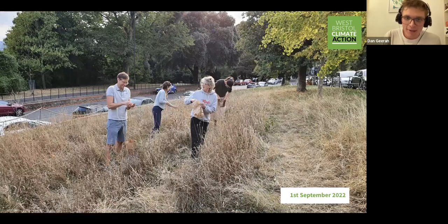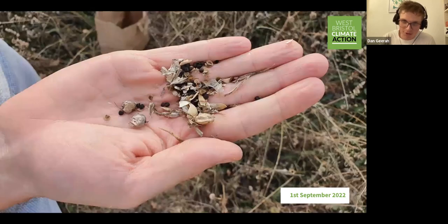So coming to near the end of my slides, we had such a bumper crop of seeds that we managed to get volunteers out for 2 evenings where we were harvesting as many seeds as we could, filling up paper bags, mainly of that yellow rattle that I mentioned, being the parasite of grass. And we were just trying to harvest as much seed before we came and did a final cut. So I think this is Grant's hand displaying some of his findings.